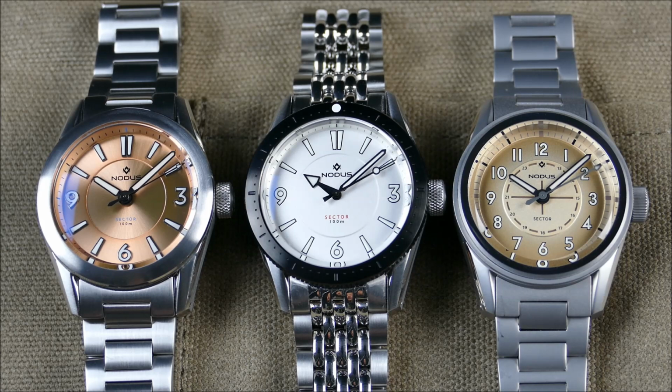Today we have another update from channel favorite Nodus, and actually friends of the channel. They were kind enough to send us these three different variations of the Sector watch, whether it be the Sport with the salmon dial, the Field with the Malibu dial, or the Pearl Diver with the white dial. So all very nice, similar in terms of their pricing points, which we'll get into. But the nice thing is these cover that everyday outdoor adventure watch.